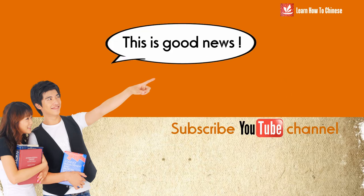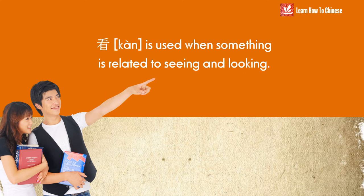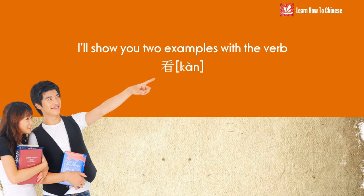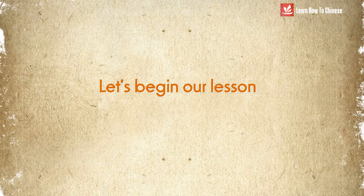This is good news for you because Chinese people use this verb kan as long as something is related to seeing and looking. I will show you two examples to help clarify this after we finish practicing our pronunciation. Let's begin our lesson.